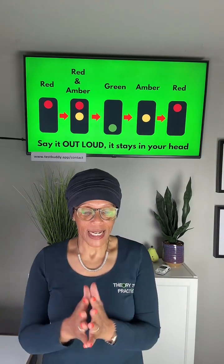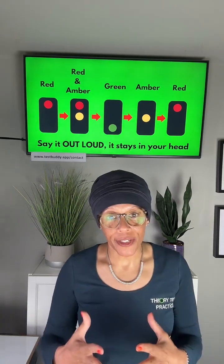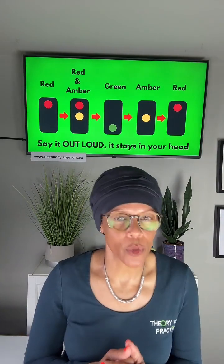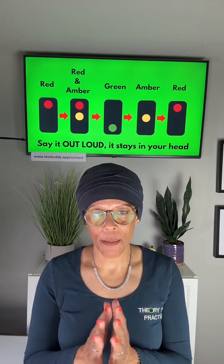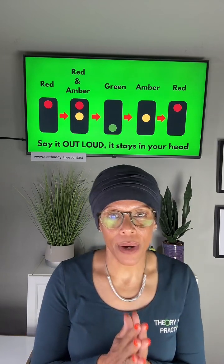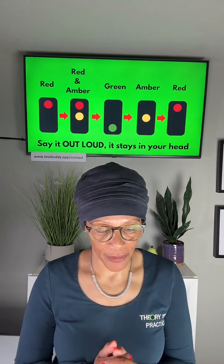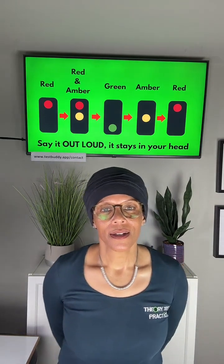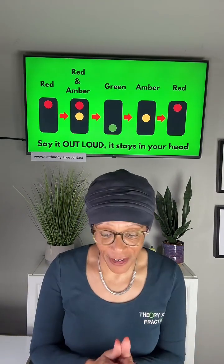Red, red and amber, green, amber, red. Say it out loud. It stays in your head. Let me ask you another question. What light shows after amber? We call amber steady amber as well. What comes after amber? Brilliant. It's red. Awesome. Red comes after amber. What comes before amber? What light shows before amber? You know the answer. All you've got to do is remember the rhyme. Take your time. It's green. Brilliant. Awesome.